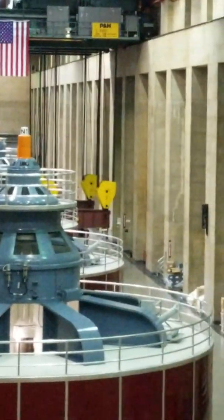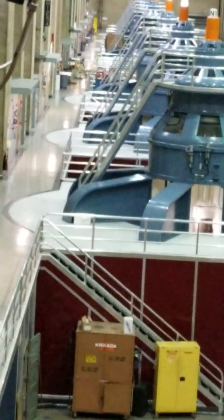So because of that falling water, those iron magnets are now spinning past copper windings called stators that excite the electrons, and that in turn is what creates our electricity. 130 megawatts of electricity per generator. That allows each one of those generators to be able to light up approximately 65,000 homes.